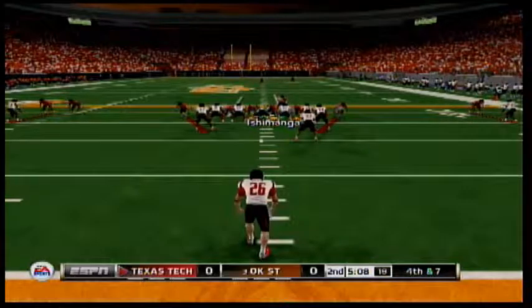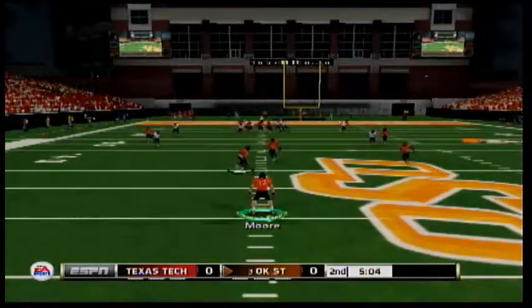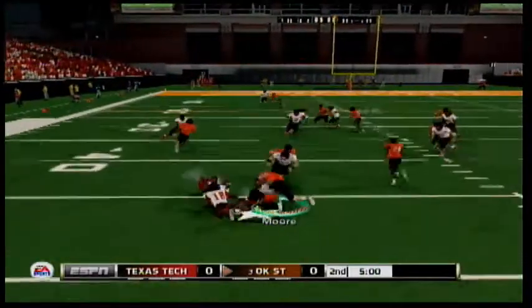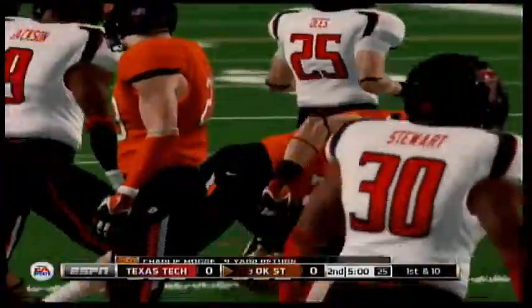Moore is back awaiting the punt. Moore takes it at the 47. He makes it to the 45-yard line.